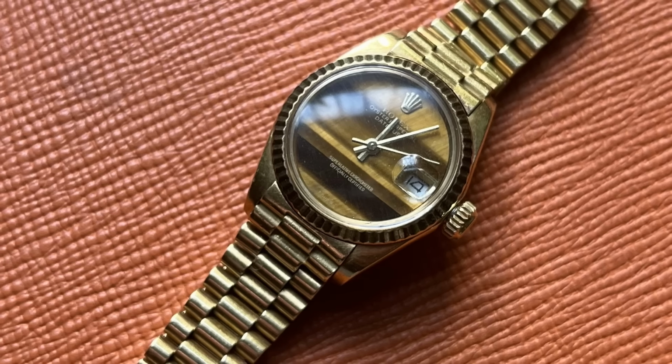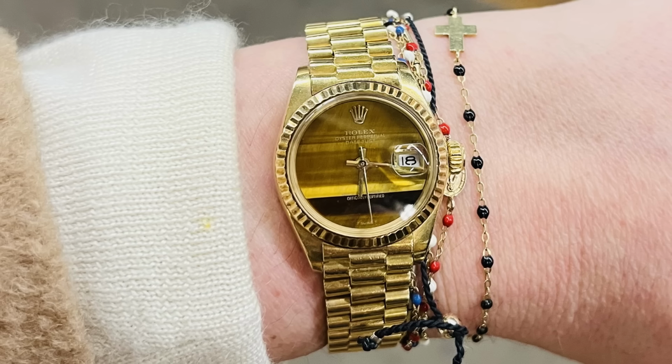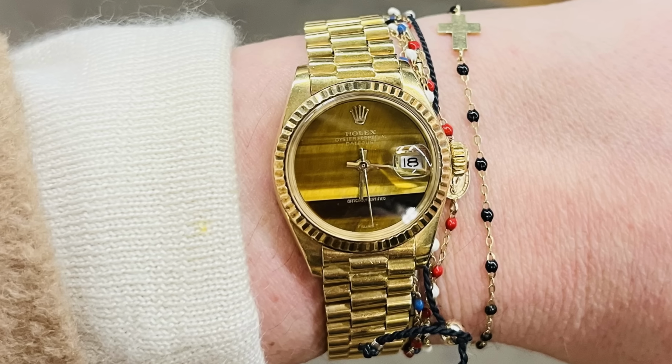The watch I wore the most in 2023 is this Rolex Datejust. I purchased this watch for myself to commemorate a special moment in my career, and I really adore it. It is from the late 1970s, it has a tiger eye dial on an 18-karat bracelet, and every time I wear it, it definitely brings a smile to my face.